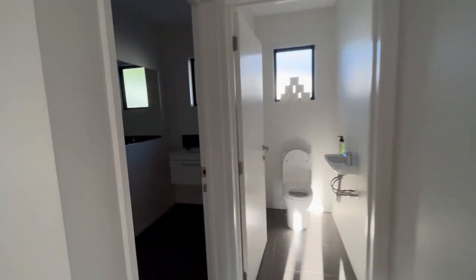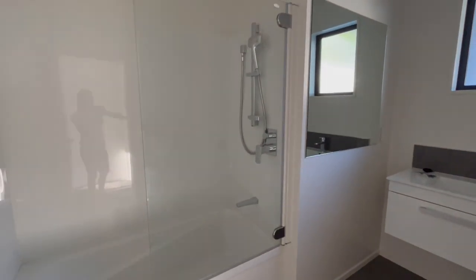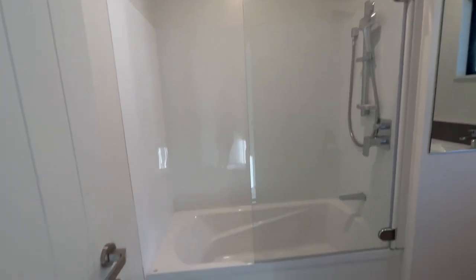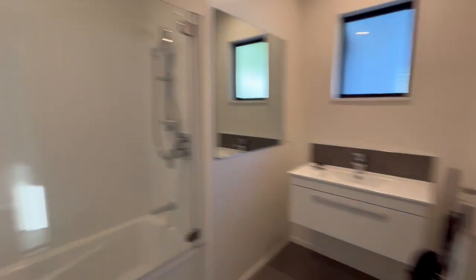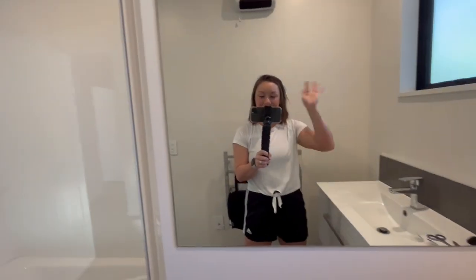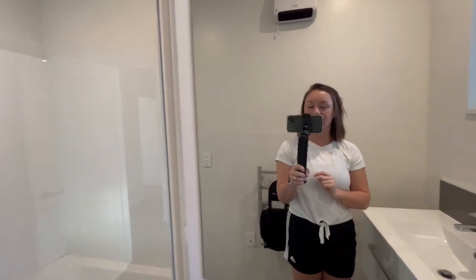Then we go to the bathroom. So this would be like the guest bath. And that's the shower. It's interesting that there's not anything right here. I feel like water would get out, but maybe not. And then the sink, and then also the mirror is on the side of the sink instead of in the front, which I think is interesting as well. But it's a pretty big mirror.